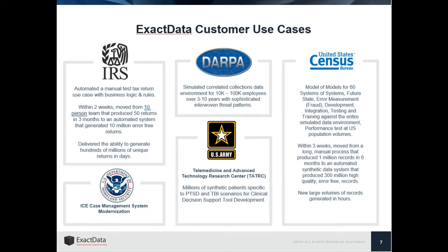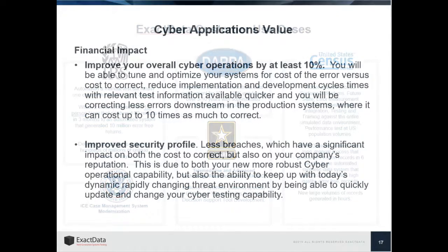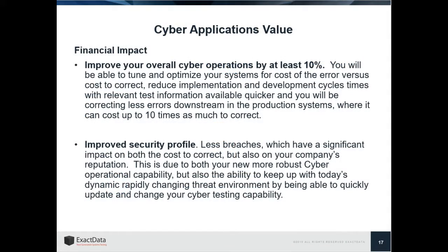Why do you care? Good testing is going to save you money, and that's coming from a few areas. The first is that the cost to provision or create the data is cheaper because you're not modifying production data, which is basically a manual process. You're using technology to generate the data, so the data can just be generated more quickly with more use case coverage and at much less cost.